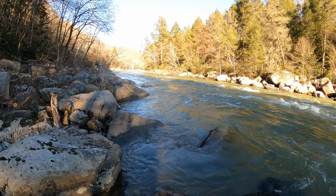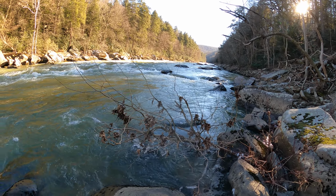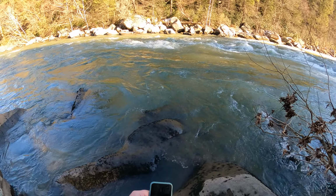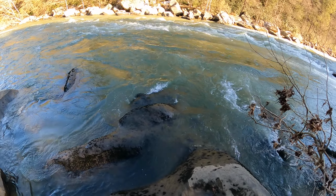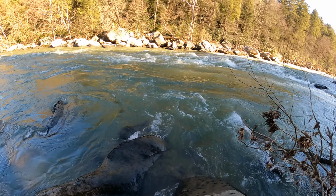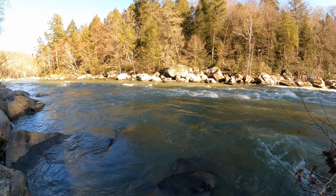All right, 20 February 2022, Dartmouth Rapids. And today, Sunday, 3:40 p.m., the Dartmouth Rapids pothole is underwater. So whatever the water height is today, that is too high to see the Dartmouth Rapids pothole. All right, we're out of here.